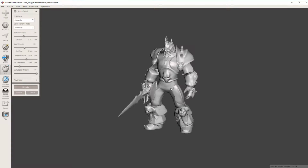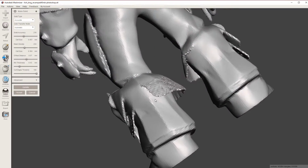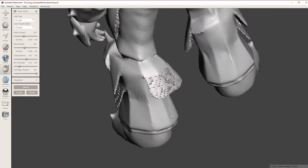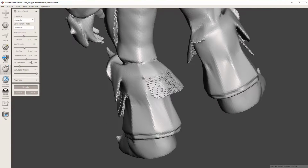Maybe it was just the offset distance setting. So you see the offset distance, if we go down here, it starts to get a bit more of the flaps of these boots. So that's certainly good. If we turn up the minimum thickness to maybe 1 millimeter, maybe I'm pushing my luck here, but we'll see.